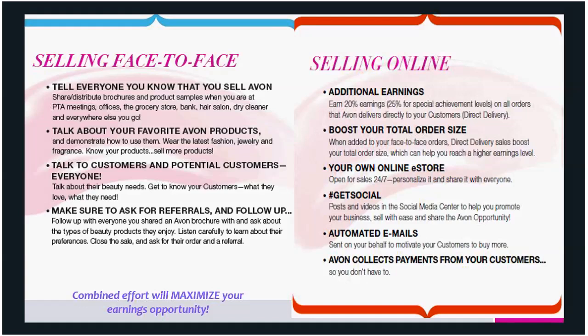All kind of things you can do to help with your e-store. And Avon has tons and tons of great deals on there for your customers. Almost daily they're offering something that your customers can get if they purchase from you. It's free shipping over a certain amount. Sometimes they have free shipping over $25.